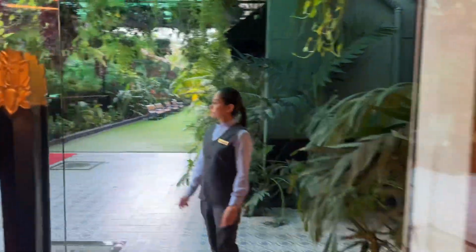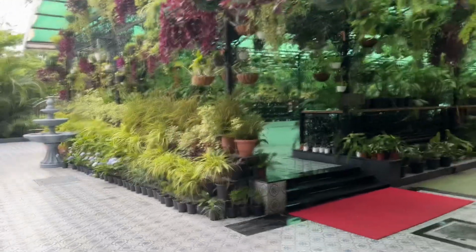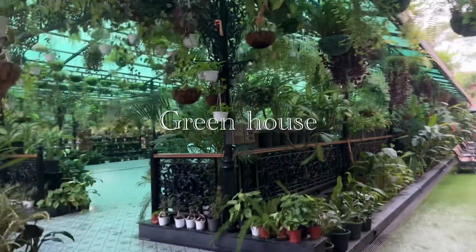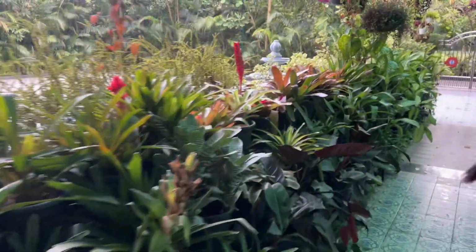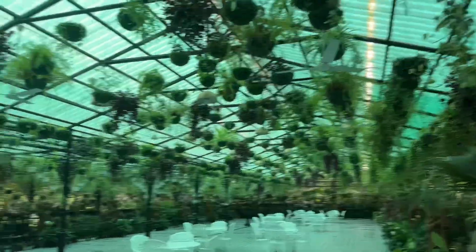And from the vintage bar into, what is this, a garden area? We call it the greenhouse. Greenhouse. Yes. I can see why it's called greenhouse. Okay. Those plants are all natural. Wow, look at that. You don't need any decoration because you've got greenery around you.